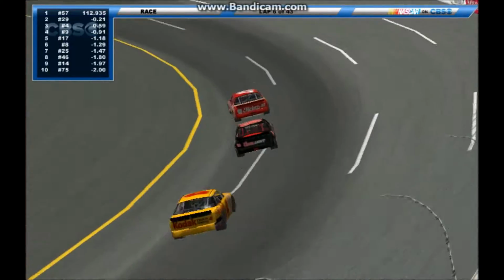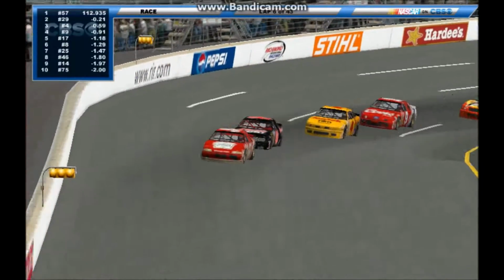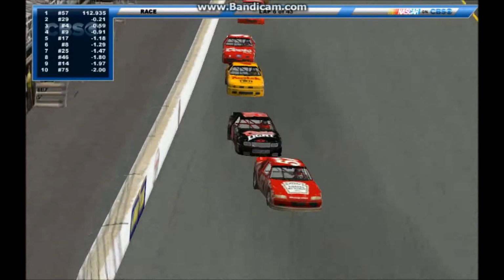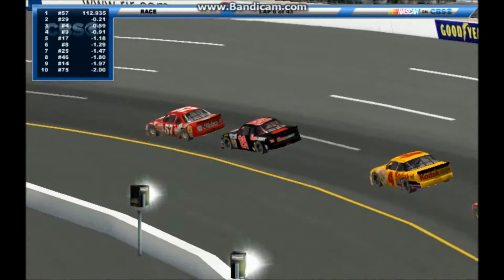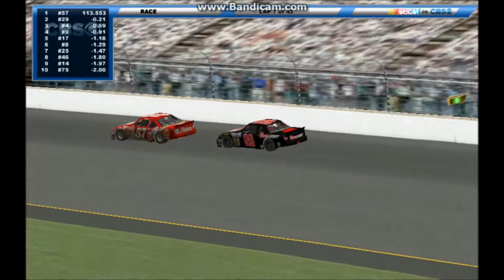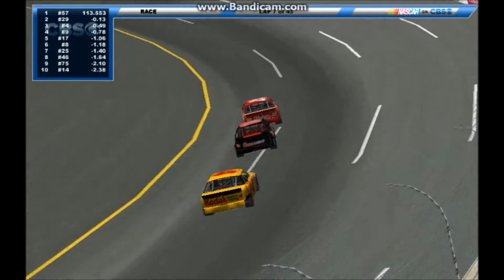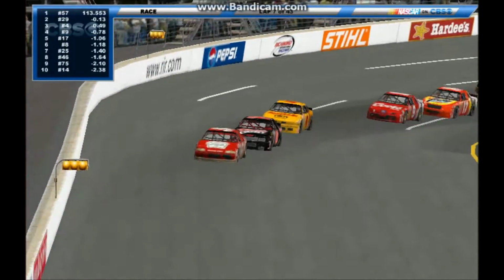Let's see, this lap he came in a little over 2/10ths of a second behind. Definitely closed in going down the backstretch there. Let's see what the interval is at the line. This time, Ruttman closing in on the back bumper of that 57. That time it was 0.13. Just a little over a tenth of a second, less than a car length.